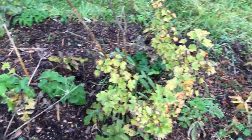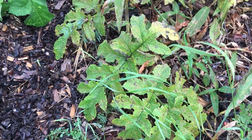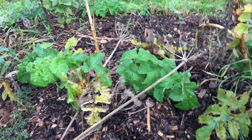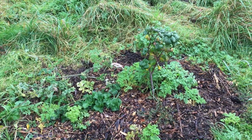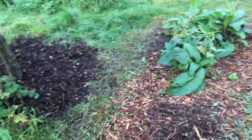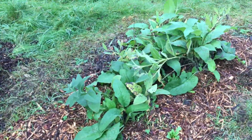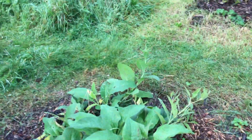I think the main one we're seeing here with this sort of leaf is the hogweed. I don't think you can just eat it straight up. I think it needs cooking, but I'm not hugely familiar with it. I haven't eaten it myself before. Prefer to stick to more conventional things. This is going to be comfrey. This is a whole bed of comfrey, which again is good for the nitrogen fixing.